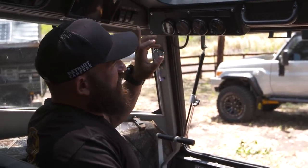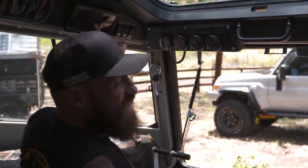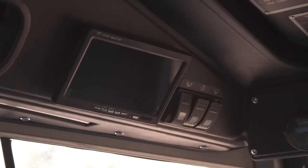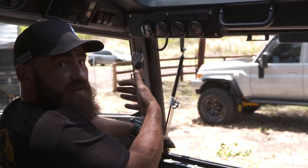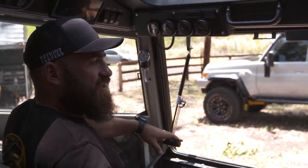You've got an hour meter here, your battery voltage, engine temperature, your fuel, handy reverse camera. You don't have a great view of what's going on outside. You can't even get your head through the side windows. So you're looking out the back or relying on the reverse camera.